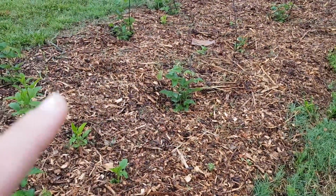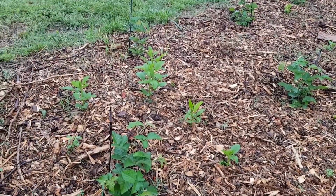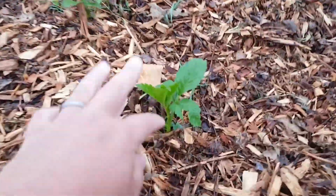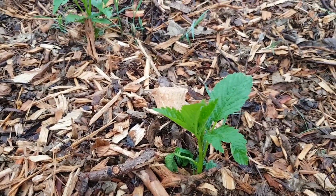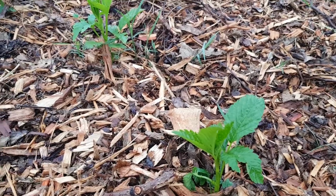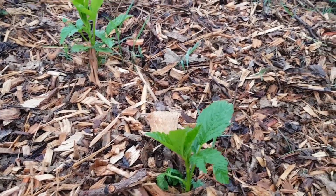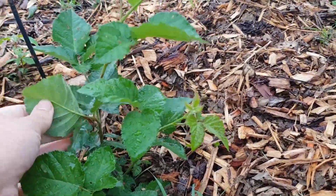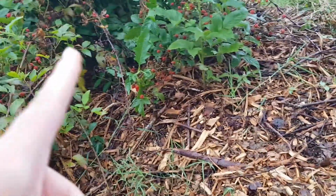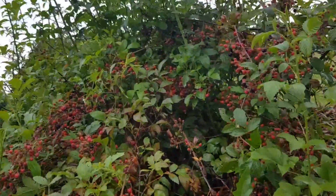I also weeded and mulched a little bit more on my thornless blackberries my dad gave me. I think these are all little wild shoots. Some of them definitely have thorns, so they're going to come out. I thought they were all from my other bush, but the thorny ones are going to come out because I don't want them. Just the thornless, like these ones my dad gave me. Because let me tell you, after picking 6 cups of berries from there, my arms are pretty scratched.